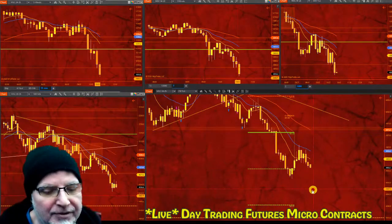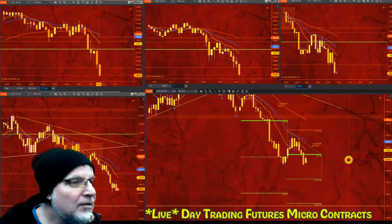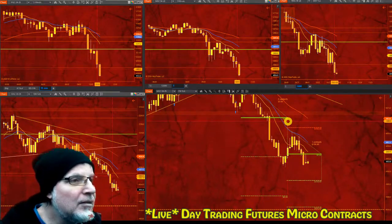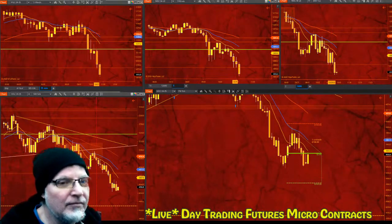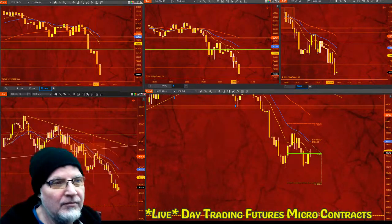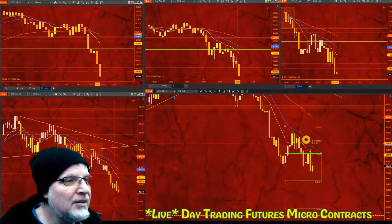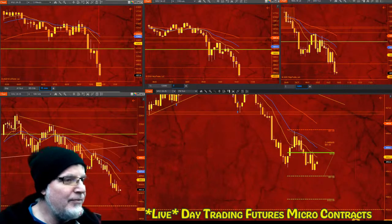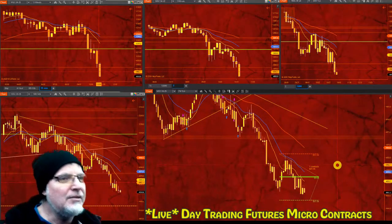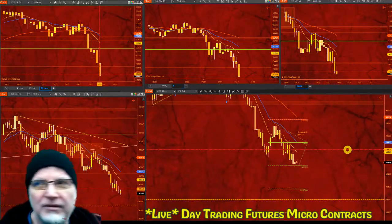Here's another opportunity. That's a $100 trade. I don't know what was happening earlier with the $30 trades, $40 trades. Good grief. Now they're $100 trades.